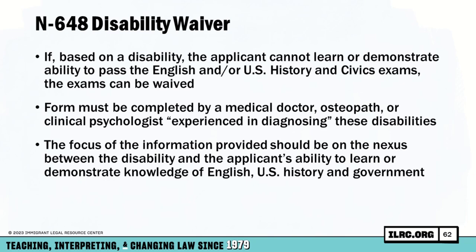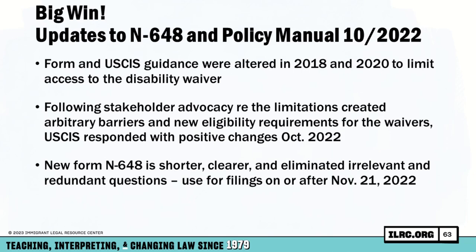I want to note that there's been a lot of evolving guidance on the N-648 waiver over the last several years. The N-648 form and guidance in the USCIS policy manual were altered pretty dramatically under the previous administration, really limiting access to the waiver. The waiver form was lengthened. There were all kinds of questions about daily life, a kind of fraud-first mentality about whether the person was actually disabled. There was an enormous amount of advocacy by ILRC and many partners on this webinar as well to push back on the way that the form and the guidance had been altered. And it was a big win.